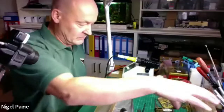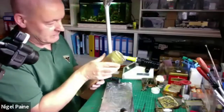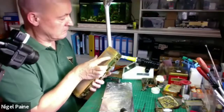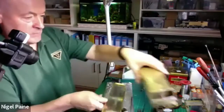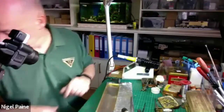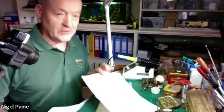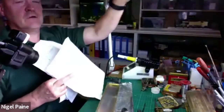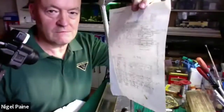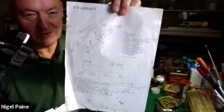Right, so we haven't really done that much, but I guess if I transfer that onto this model here, no, it won't work, because it's slightly different construction. So we now need to decide what I want to do next. These are the instructions from this kit. And the first thing you can see is it's all in Czech.